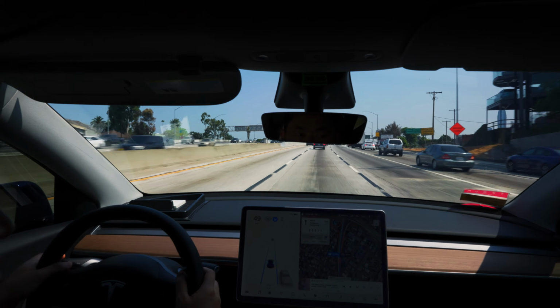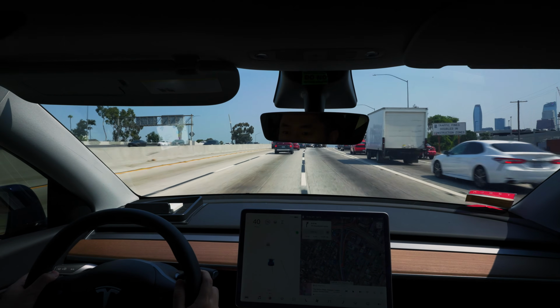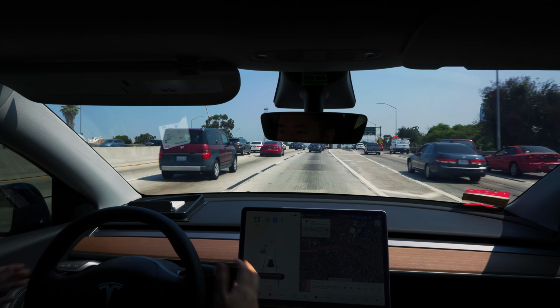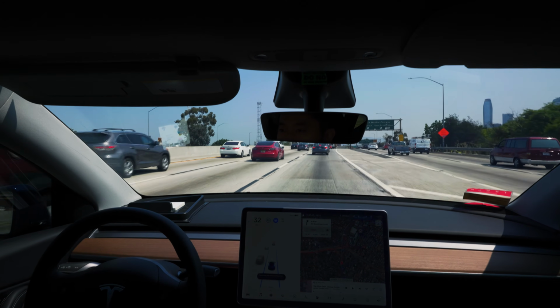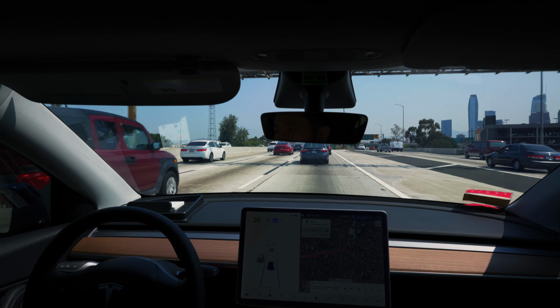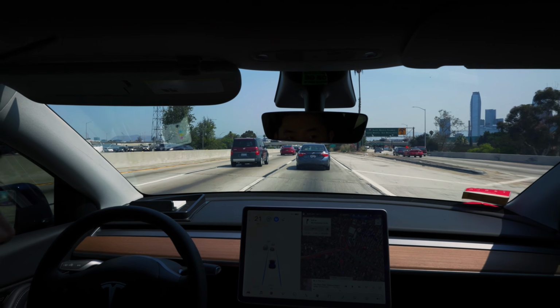I'm going to go ahead and manually go to the right lane. Tesla's slowing down for some reason. I guess it's just a little sketched out by these cars in front of us, and throwing it back into autopilot. All right, so our exit is coming up in about 0.8 miles. So this is where I'm gonna go ahead and end it, guys.